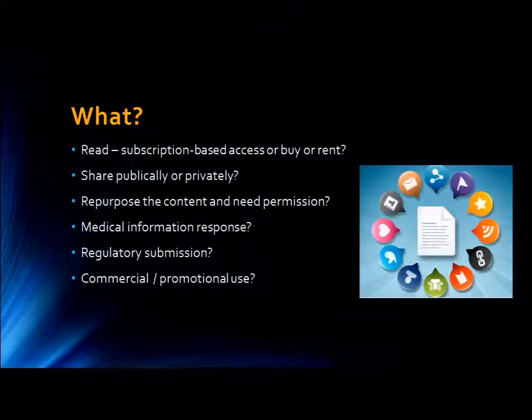Do they want to share that article publicly or privately? Are they at an institution that has an annual copyright license from the CCC, for example, that allows them to share internally with colleagues? Do they want to repurpose that content, and do they need to get permission to use a table or chart in something that they're working on? An earlier presentation I was at today said that publishers are starting to see more revenue coming through permissions as content is more chunked up, which I thought was very interesting.